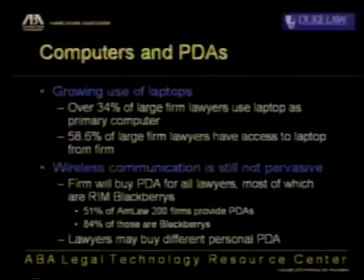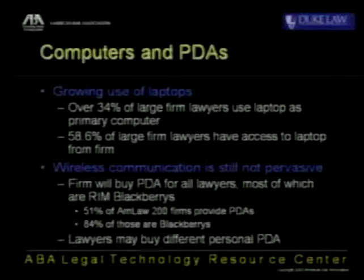Forget wireless networking for a while. We're just talking about wireless email. We're not seeing a whole lot of it. And it's only happening at the large law firms. So if you go to a medium-sized firm or smaller, typically you're not going to see RIM Blackberries and those kinds of devices. They're happening at the biggest firms.